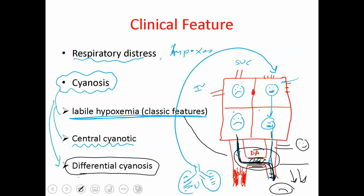Differential cyanosis: if the duct remains wide because of hypoxemia, the blood from the pulmonary circulation goes all the way down to the body, and the upper extremities get the oxygenated blood, so you have the difference. In the upper body, it's oxygenated. In the lower, it's cyanotic. When you measure the pulse oximetry on the left hand versus the rest of the body, you will see a difference of more than 10.